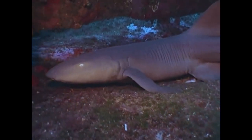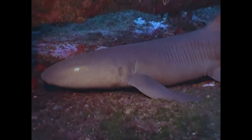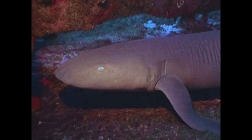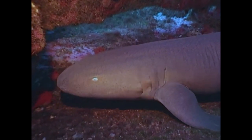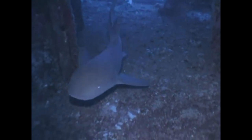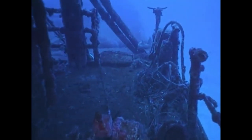Among the established residents are nurse sharks. They rest on their pectoral fins, raising their bodies to make an enticing shelter underneath. But any small fish or crab venturing in stands no chance. There's plenty of room for all. A shoal of jack cruises by.